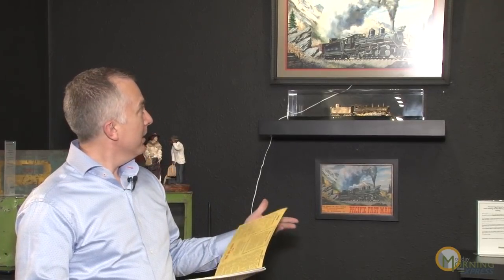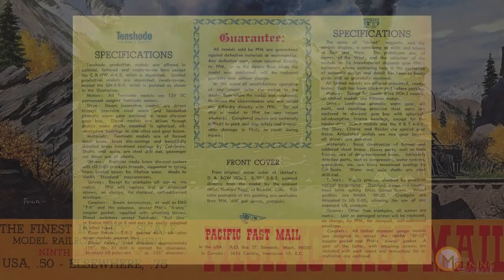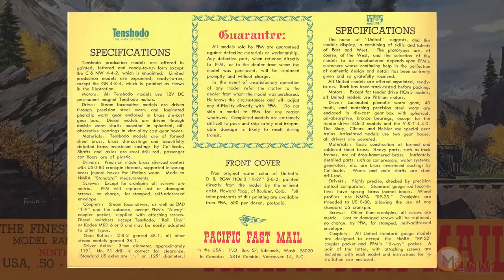And finally, this 9th edition of the PFM catalog features the narrow gauge model, which is very interesting because Howard Fogg rarely painted narrow gauge. That was not his favorite thing to do. There's kind of a sub-collecting going on within Howard Fogg paintings just of his narrow gauge pieces. One collector thought he knew of every narrow gauge painting that Howard Fogg did, but I don't know if he was aware of this one.